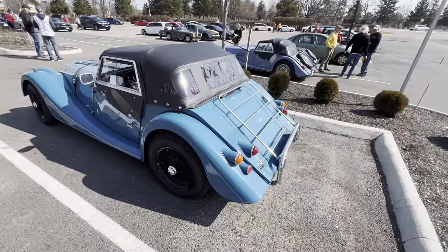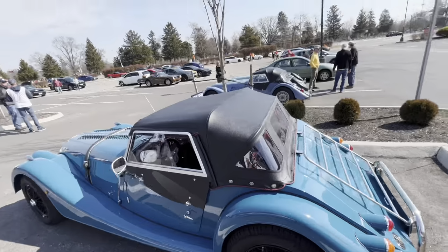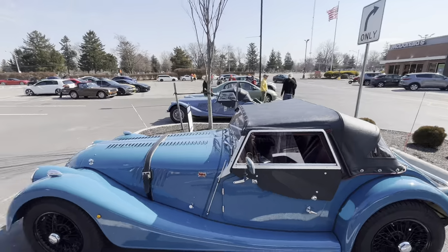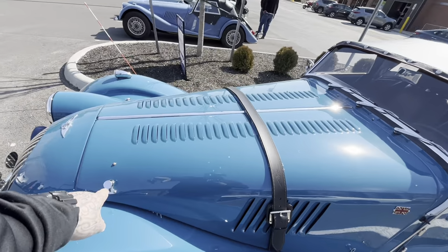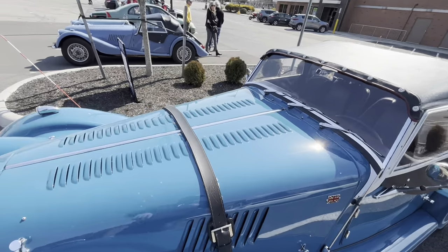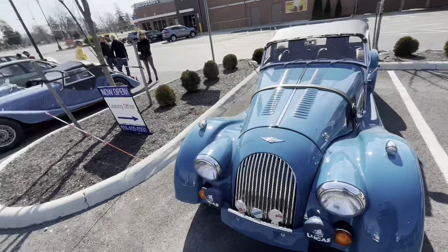I don't know what this thing is. Old school Morgan. That's what I was going to say, but I wasn't going to put myself out there if I didn't know. You see how they shut that hood? They got these little levers right here. But then they got the big boy belt, leather belt holding the hood shut. That's what I'm talking about.